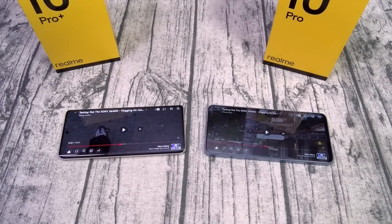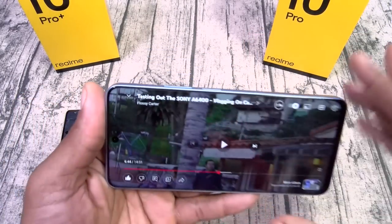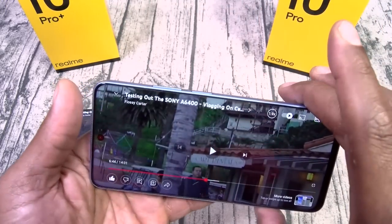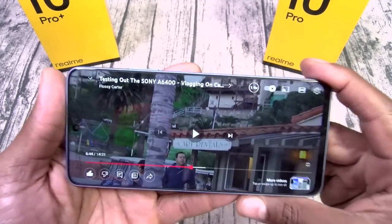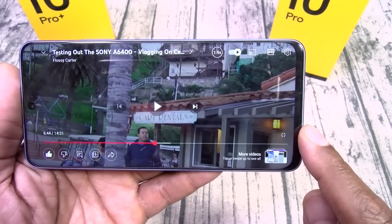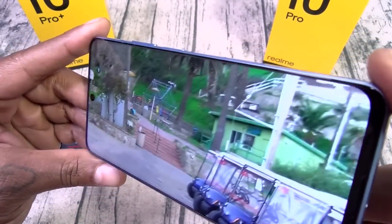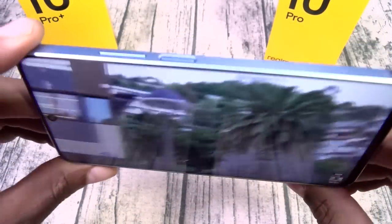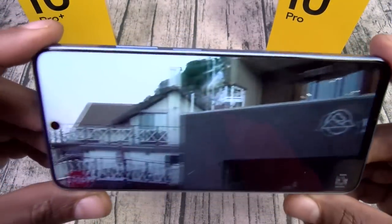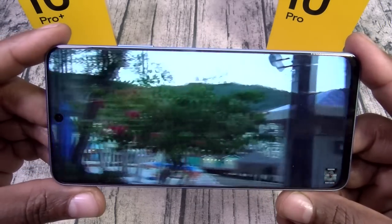All right, so now let's check the displays. Now we'll start off with the 10 Pro. And one more side note, I love the flat build on the sides and the flat panel on the front. It just makes the phone easier to hold, in my opinion. Now this one has a little bit of bezel, okay? IPS LCD. Viewing angles, not bad. Not the best. But it looks beautiful.